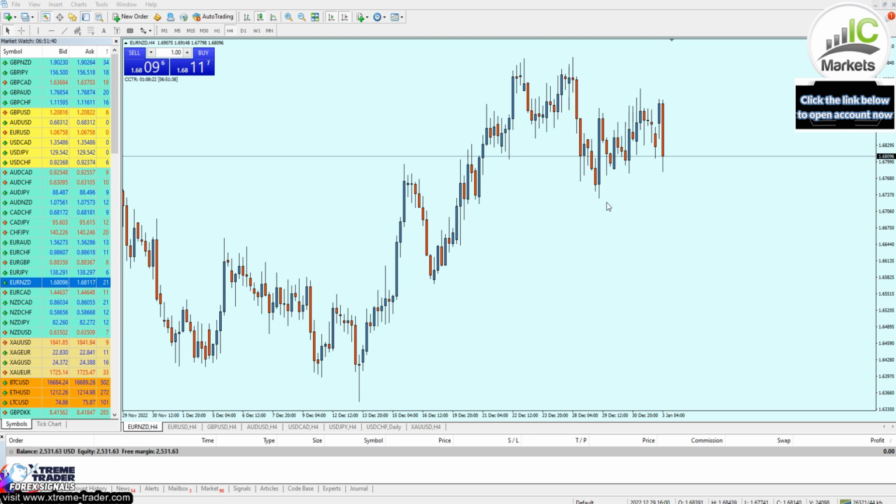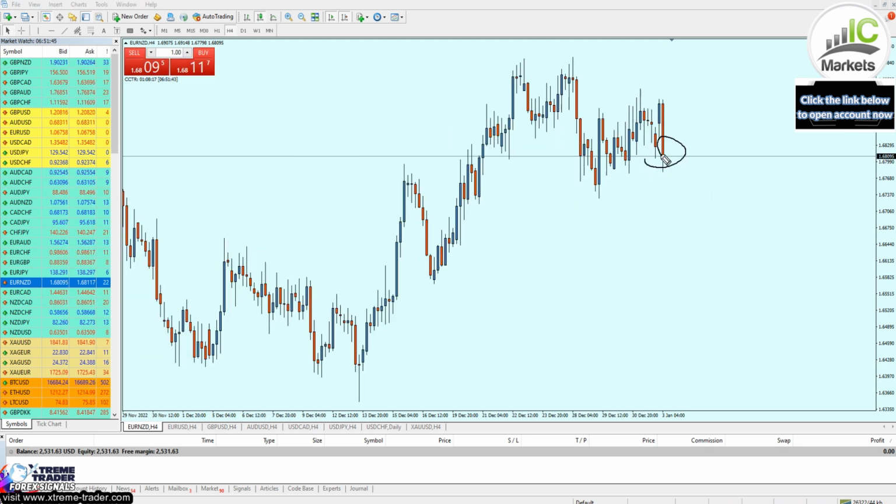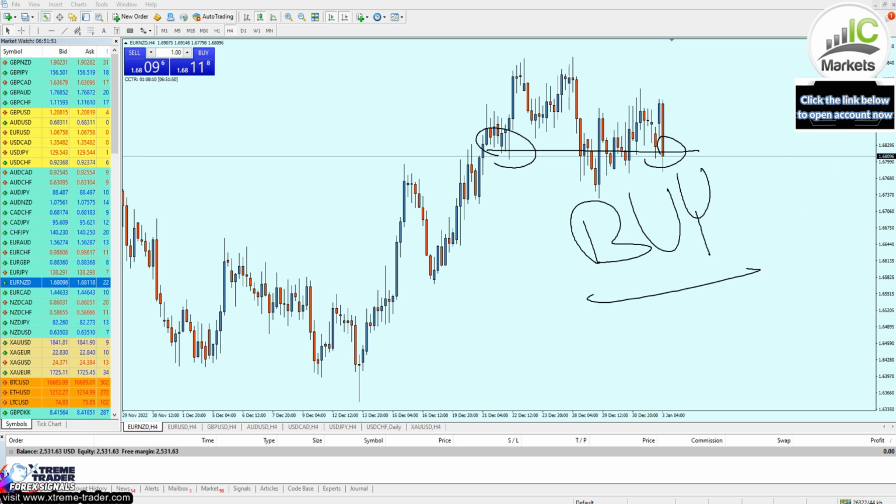Euro NZD. Euro NZD is now showing us a very good setup, as we can see right here on the 4-hour time frame. We are currently, my friends, on a support zone, which means we have to look for a buy setup. That's great.